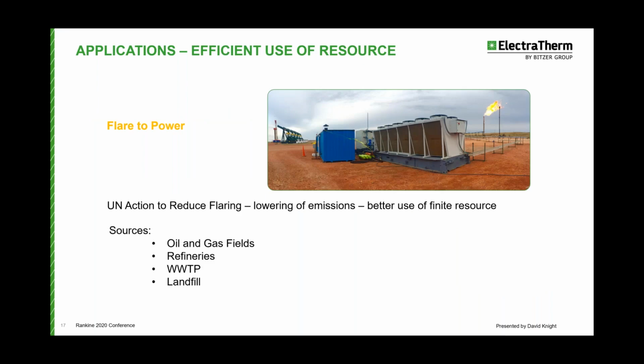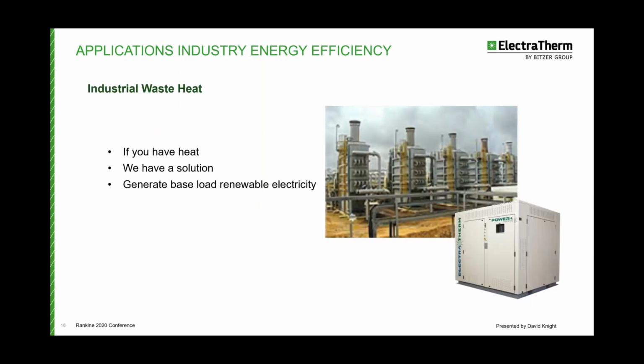The efficient use of resources. Now, flaring is being reduced. And the UN has taken action to eliminate flaring wherever it can. And we have done a proof of concept where we've taken the flare in through to a boiler, and we then use the hot water from the boiler to drive the Power Plus generator. And this is a picture of a trial that we did in an oil field in northern USA. We will also take industrial waste heat. So if you have heat, we have a solution, and we can generate baseload renewable energy from that heat.